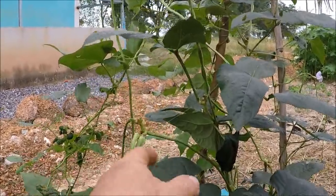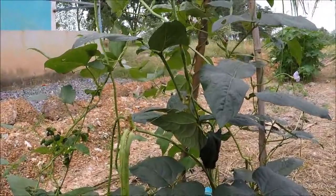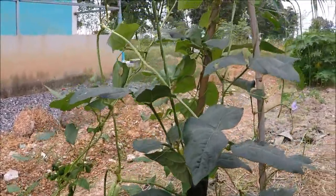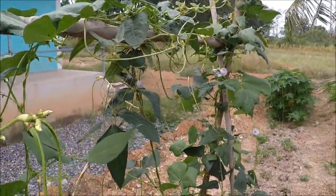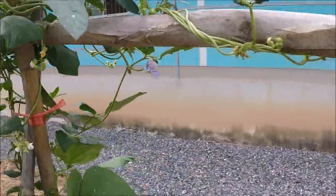I think it could damage the plant, so I'm going to do it with smaller bits of bamboo. So we've got the wigwam effect at the end, the bigger bits of bamboo, and then I'm going to put some smaller bits across, because we've got another couple of lines of these that are about 1 foot tall, so they just need to be trained up now.